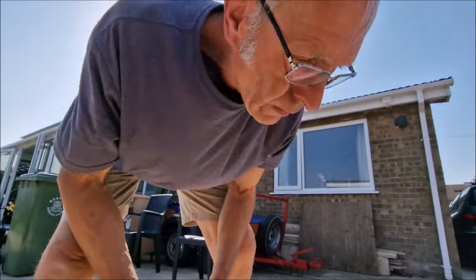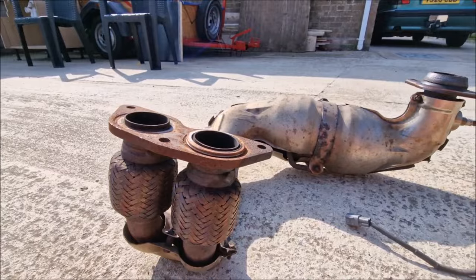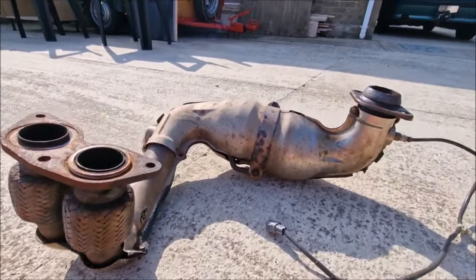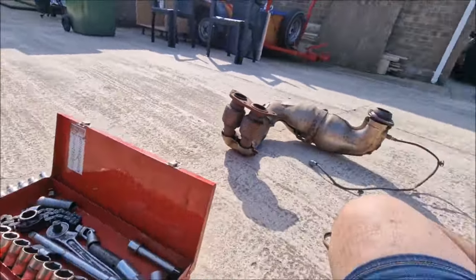Repairable? Yeah. Maybe. It might need a new part. Might need some new flexi welding in. We shall soon find out. But that is the issue. That's why it was blowing.